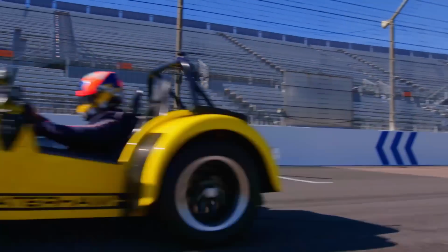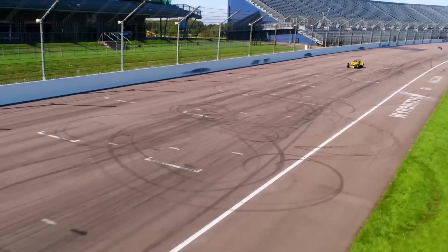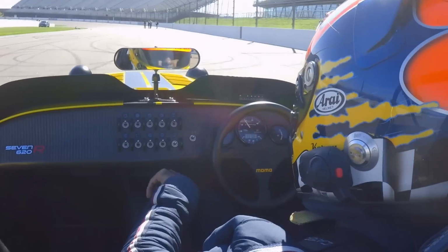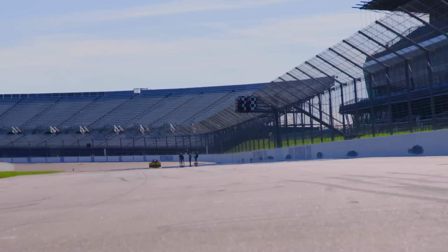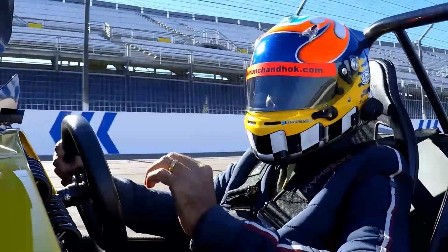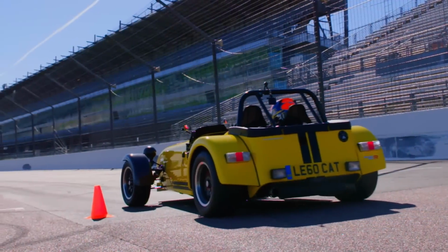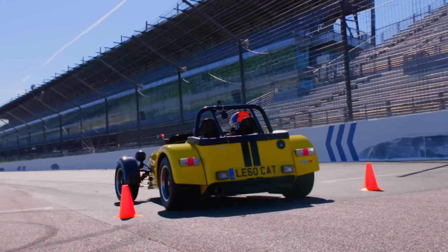Here he comes. At 60, 80, 90, 100. 108 miles an hour, but it looked like a bit of an effort. Traction problems on that Caterham. There's a lot of wheel spin in this Caterham off the line. You feel the wheels just going and going and going, and then it starts to go.